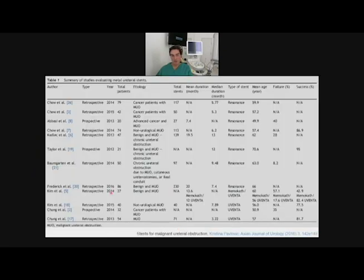You also know the published literature and the results of the stents. In the meantime, the lifetime of a stent, for example the long-term Memokath, is between 1 to 1.5 years. We found that our longest time was 5 years. On average, an Allium stent can be left inside the ureter for 3 to 5 years.